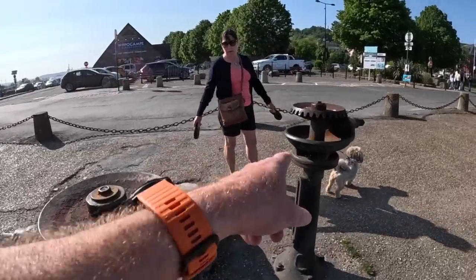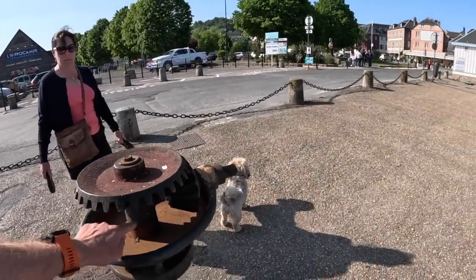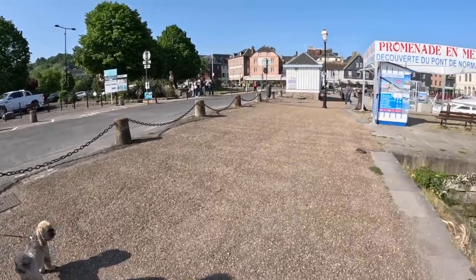Yes. And lots of these windy coggy things. Yeah, there would have been cable around it somewhere, wouldn't there, to wind your boat in.